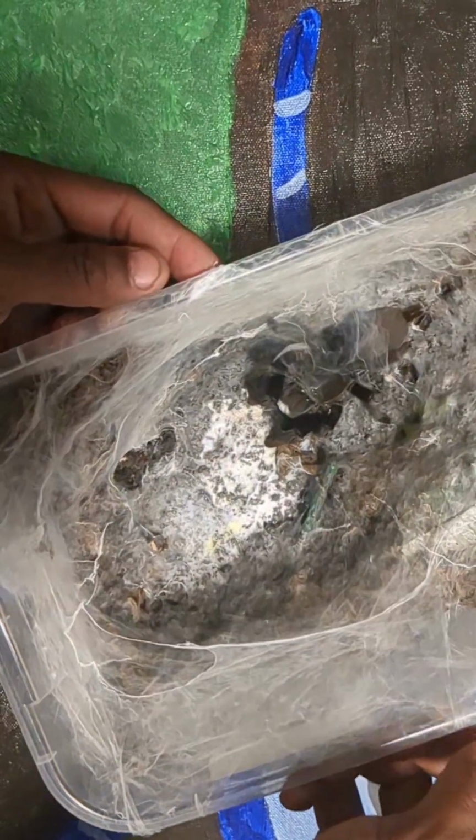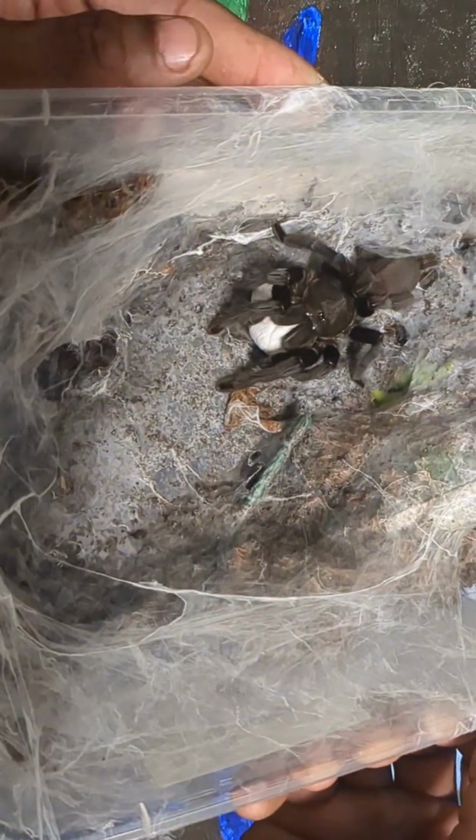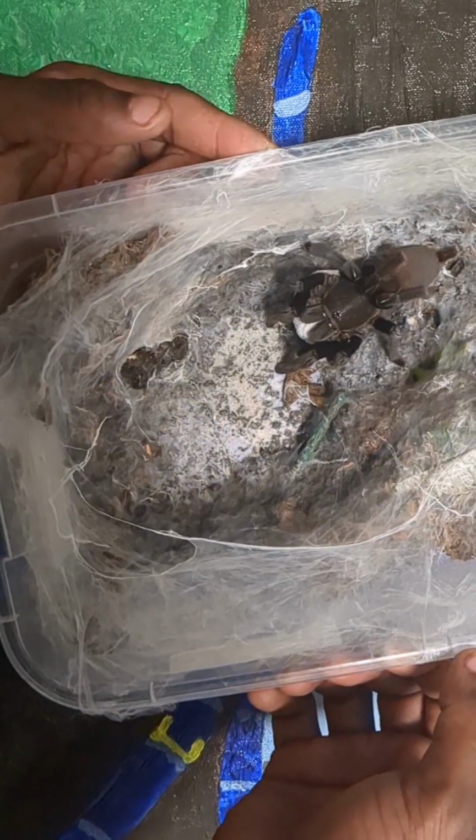So this female right here, I don't know if you can see that huge egg sac that she has. That's not a ball of cotton. That is an egg sac. She's being an amazing mom. A lot of times people say, don't bother the mom while she has an egg sac. I absolutely agree with that. Sometimes they'll get stressed out and they'll eat the egg sac.